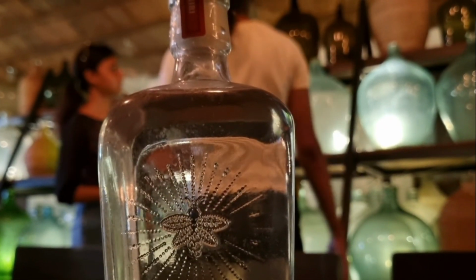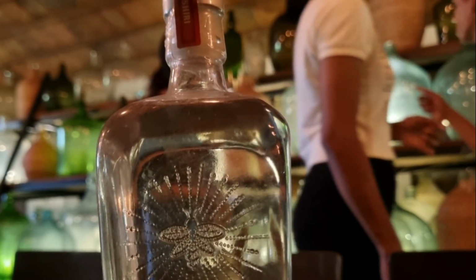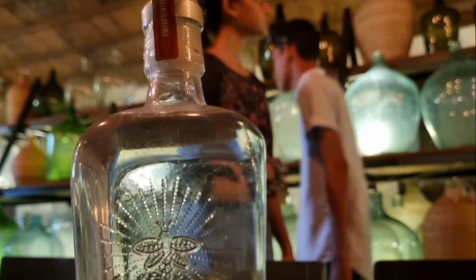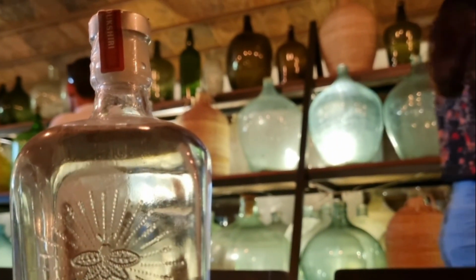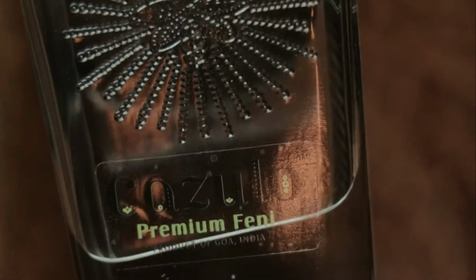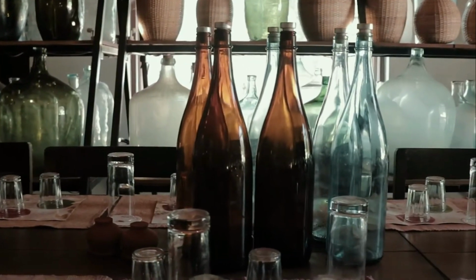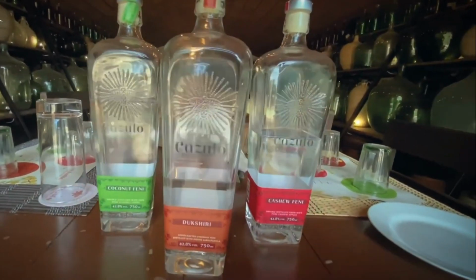The company has been producing Feni for over 3 generations, playing a significant role in preserving and enhancing the traditional Feni making process. It was among the first Feni brands to focus on positioning the spirit as a premium product, moving it away from its image as a local or rustic drink.